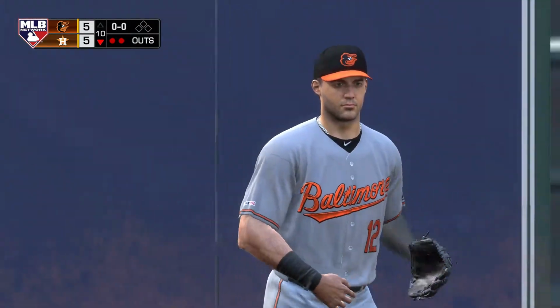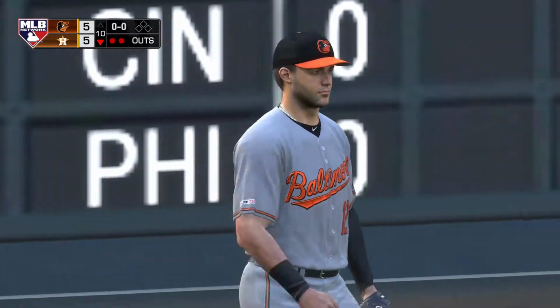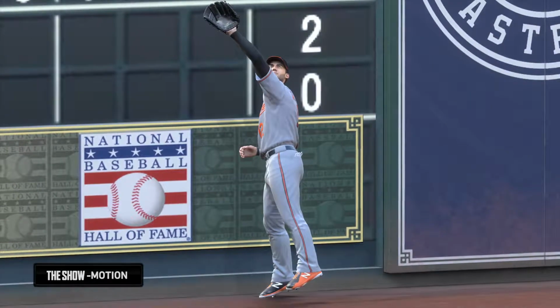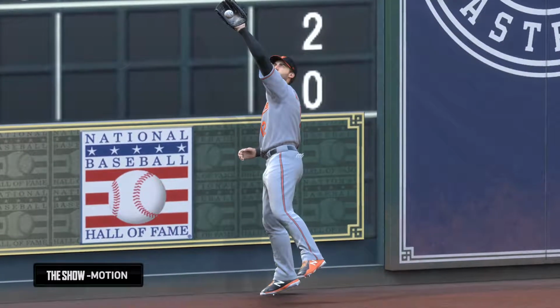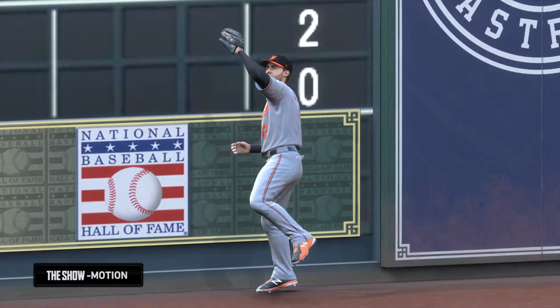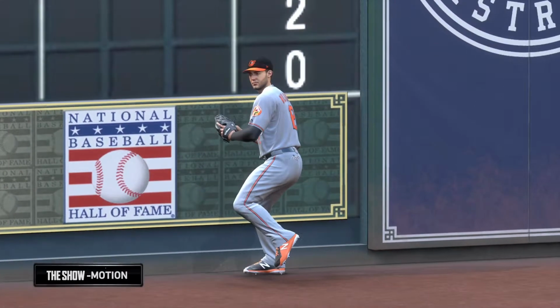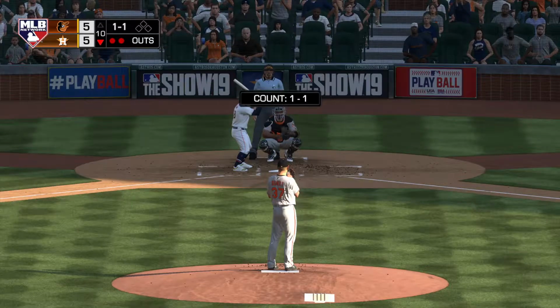Up next for the Astros, the second baseman, Tony Kemp. That was textbook outfield technique right there. So take notes, kids. He knew right where he was, and he does a great job of feeling for the wall while keeping his eyes on the ball. That's how you do it, and he makes the catch.